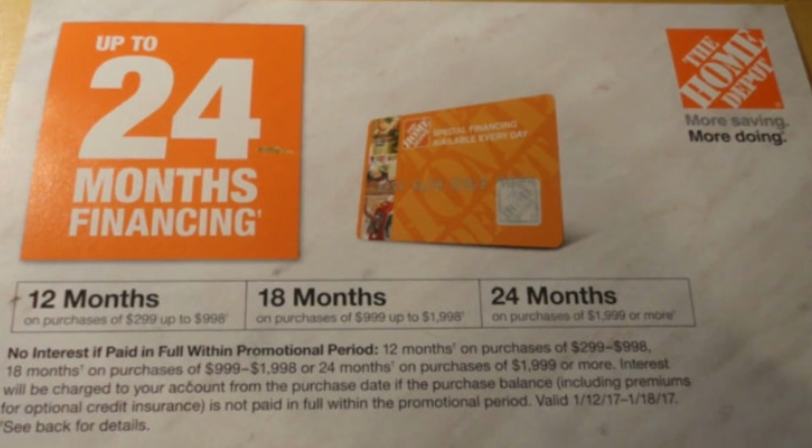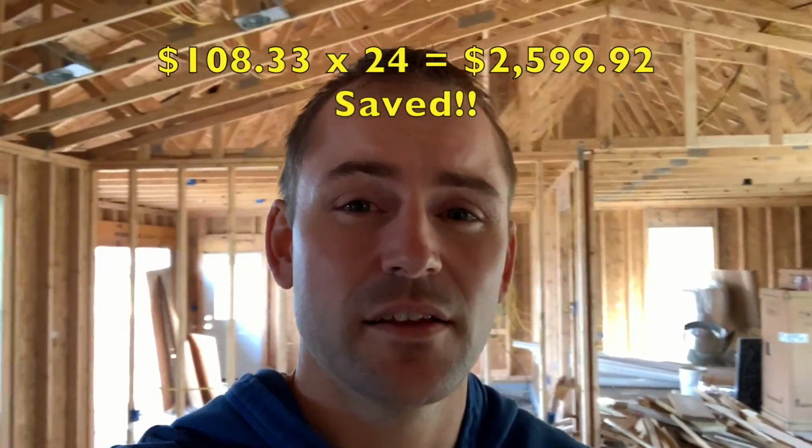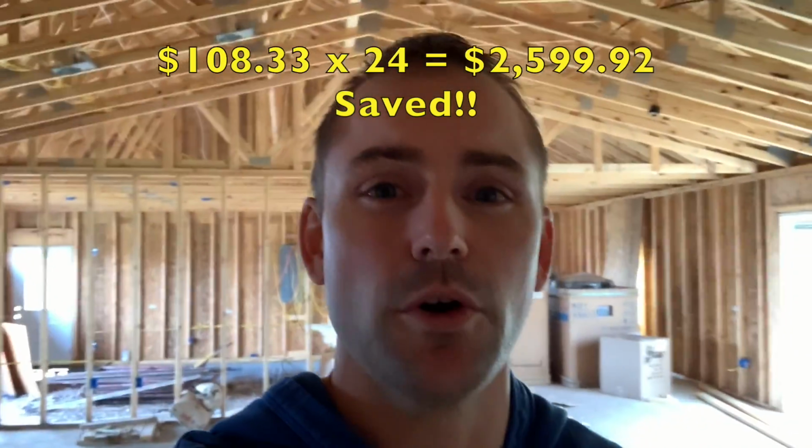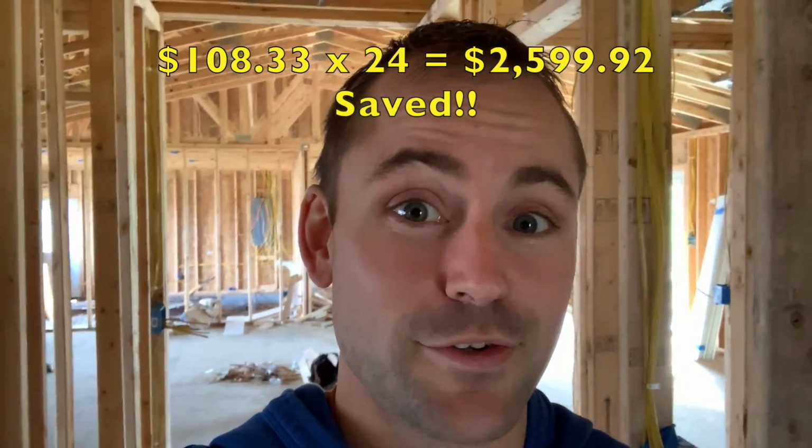Every so often, Home Depot will send out promotions for 0% for 24 months. Just to share with you how powerful this is, $20,000 at a 6.5% interest rate is going to cost you about $108.33 a month. So if you got that 6.5% down to zero, you're going to save about $2,599.92 to put towards upgraded floors, upgraded cabinets, anything, and that increases your home's value. If you think of the time it takes to apply for a card and get approved, you cannot make that kind of return anywhere else that I'm aware of.